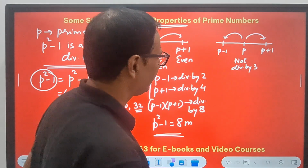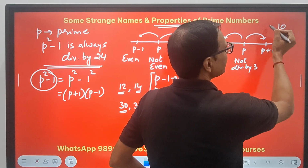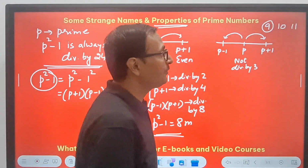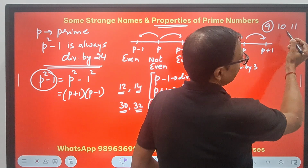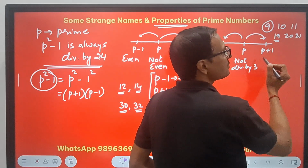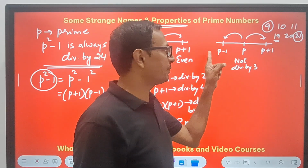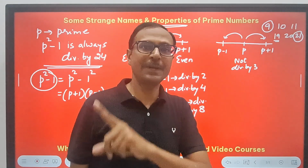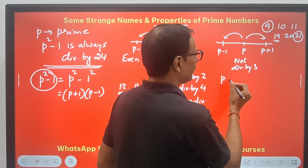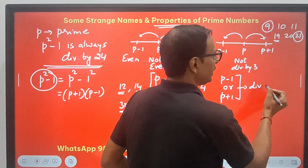Can you take an example? Let's try a number not divisible by 3. So let's take 10. Prior to this we have 9 and after this we have 11. See, 9 is divisible by 3. If you take a number like say 20, then 19 and 21. Now see, 19 is not divisible by 3 but 21 is divisible by 3. So one of the numbers, the predecessor or the successor, will always be divisible by 3. Right? So either p minus 1 or p plus 1 will be divisible by 3.